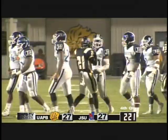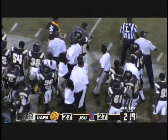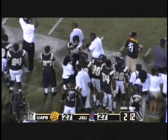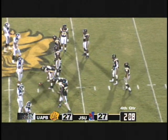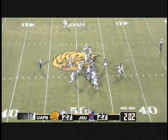And that's something they went to many times in 2012. The little tunnel screen left side. They went to Eckwood a whole bunch of times with that. And Willie Young's the perfect guy for that with his speed. Another big first down. The Golden Lions right at midfield. Just over 2 minutes left, tied at 27. This could be a big win if the Golden Lions can finish it off.